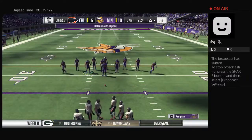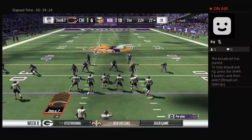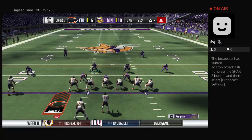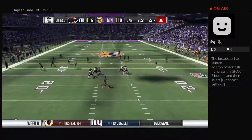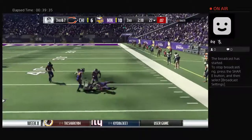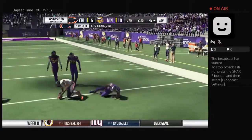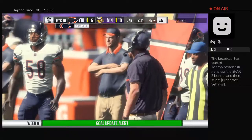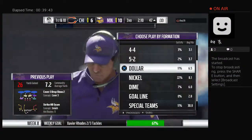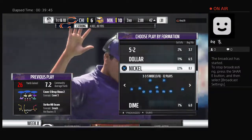The Bears on 3rd down. They've converted 3 out of 5 thus far. This is 3rd and 7. Operating from the gun. Everett. Gets it to Strong. And he'll be taken down, but not before he gets into enemy territory. A good pickup there, 26 yards.